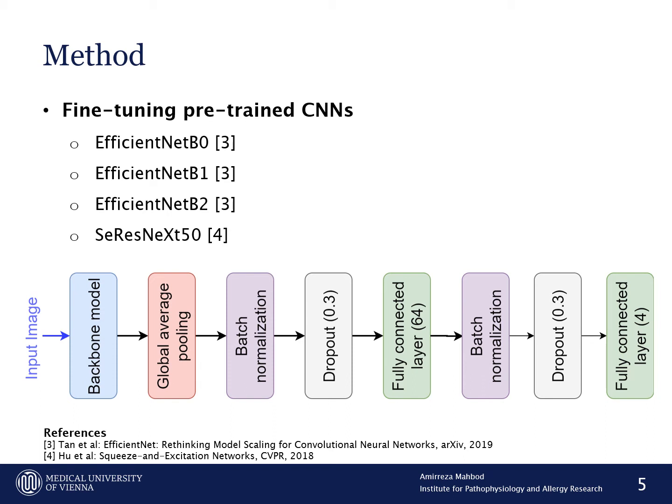To fine-tune pre-trained CNNs, first, we removed fully connected layers of the pre-trained models and replaced them with two blocks of batch normalization, dropout, and new fully connected layers. We also added a global average pooling layer to the network to deal with dimensionality mismatch for various image sizes.